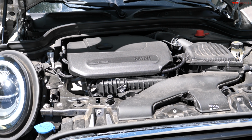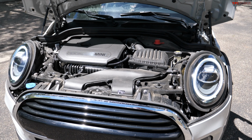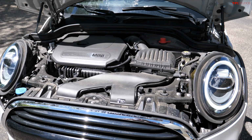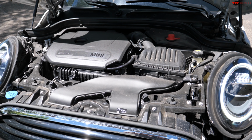Now, it's a little bit less than some of the competitors, and I am putting competitors out there like the Nissan Kicks that I was talking about. Those vehicles are more efficient, and they have a little bit more cargo space and utility. But this isn't too bad. But the most important part is, this will drive circles around them. It is so much fun to drive.